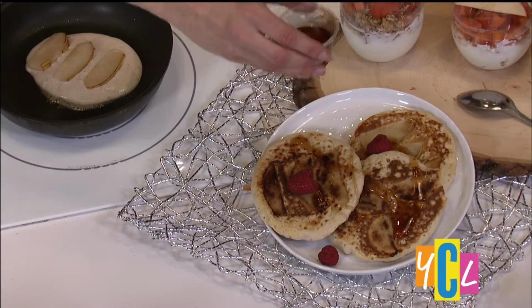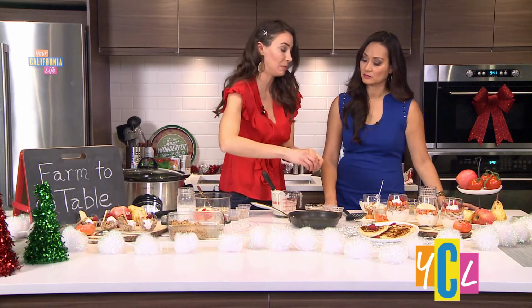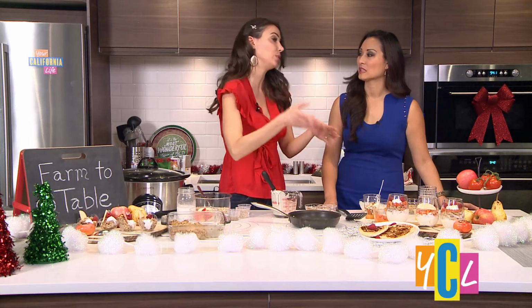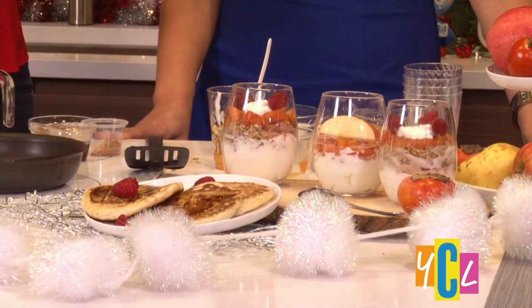Can we do any of these ahead of time? Absolutely. A lot of these can be made ahead of time. These pancakes can even be made ahead of time, and you can keep them warm until your family or kids wake up. These parfaits are a perfect one to make ahead. You can just put some saran wrap over them overnight. Chill. And you can make an overnight oats with that as well. Oh, that's a good idea.